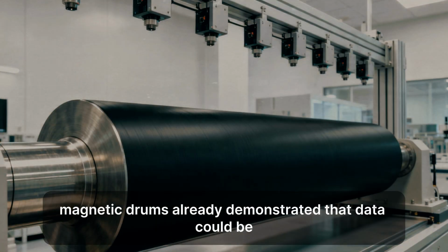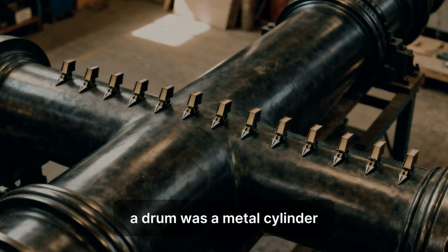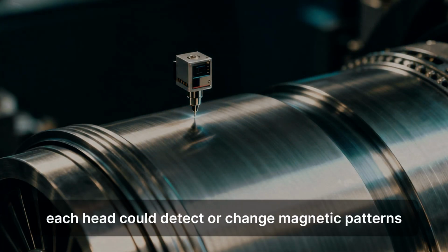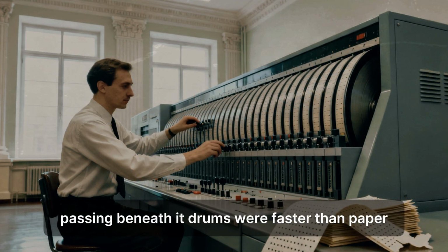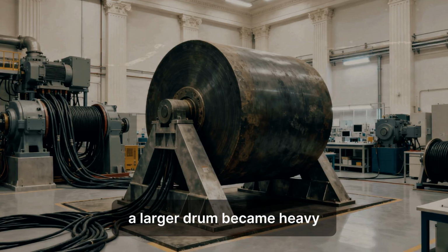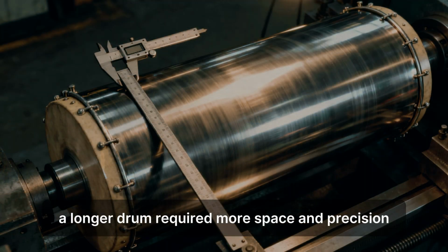Magnetic drums already demonstrated that data could be recorded on a rotating surface. A drum was a metal cylinder coated with magnetic material, with reading heads positioned along its length. As the cylinder turned, each head could detect or change magnetic patterns passing beneath it. Drums were faster than paper and could provide direct access to tracks, but increasing their capacity created difficulties. A larger drum became heavy, expensive, and mechanically demanding. A longer drum required more space and precision.